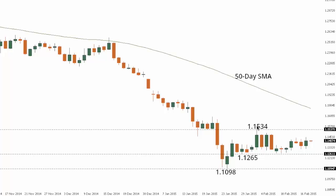A break above 1534 will extend the current correction within a downtrend towards the 50-day moving average, while back below 1265 would open a retest of 1098, which guards against psychological barriers at 110.